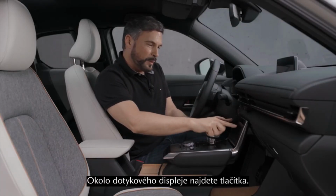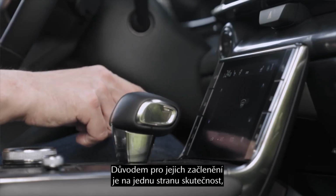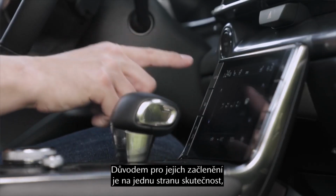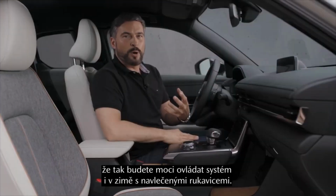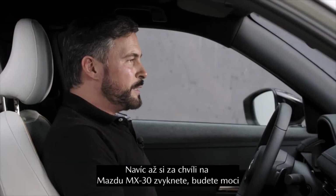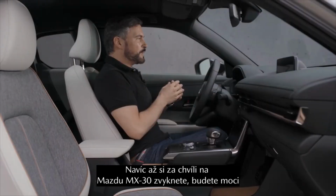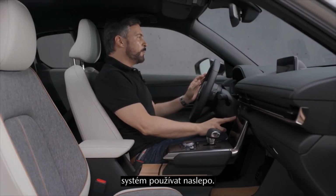Around the touch display you will find push buttons. And the reason why we implemented these push buttons is, on one hand, that by this you are able to operate the system in the winter season with gloves on. And in addition to this, it allows you, after a short time of experience with the MX-30, to operate it by blind operation.